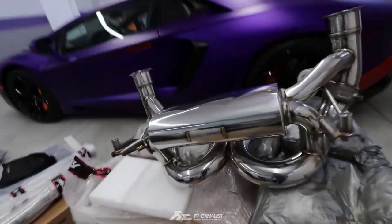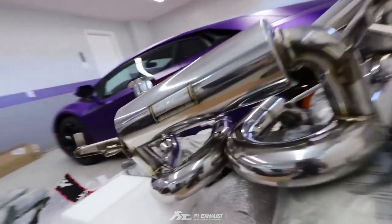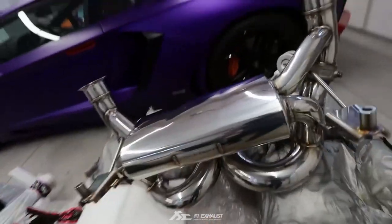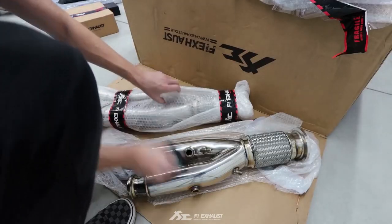No way, boys, we are moving on up in the world. We're gonna see fireballs from here to North Carolina. Frequency Intelligence exhaust, Lamborghini Aventador Volcano number 59. No way. So this is a $12,000 setup. The exhaust tips I think are in that box right there.